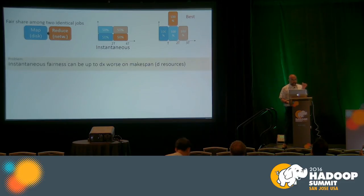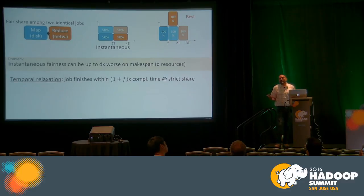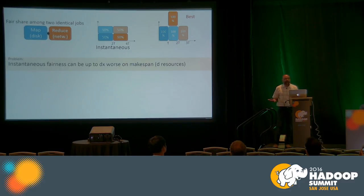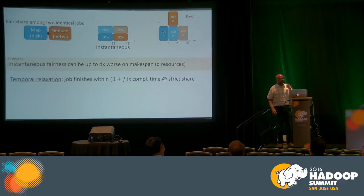So the key insight here is that if you're being instantaneously fair, because tasks can have different demands, you could have a pretty bad makespan. And the way to think about this is, nobody really cares about fairness. Nobody's really coming in and every second measuring, is this job getting half the cluster, is the other job getting half the cluster. What they probably care about is when the job is completing. So suppose we take that as the invariant. You give as an invariant that your job will finish not much later than it would have if you got a fair share. So that's the F value.